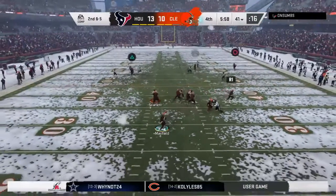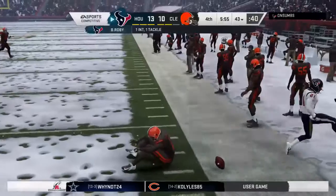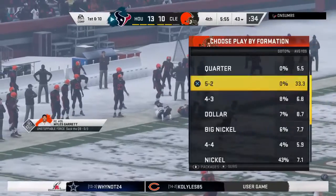To throw, Mayfield. A fight for the football, and it's intercepted. Picked off by the corner, Bradley Roby. And the possession is theirs at their own 43-yard line.